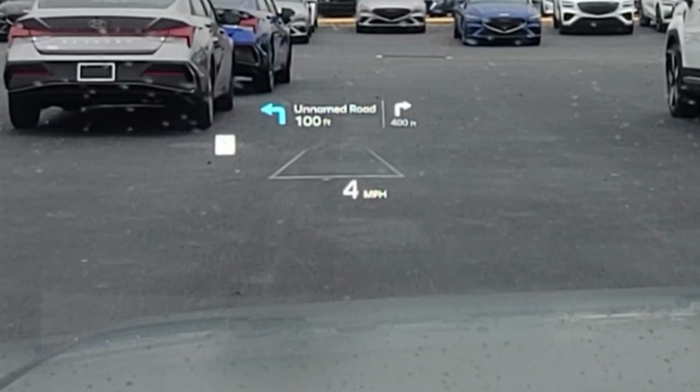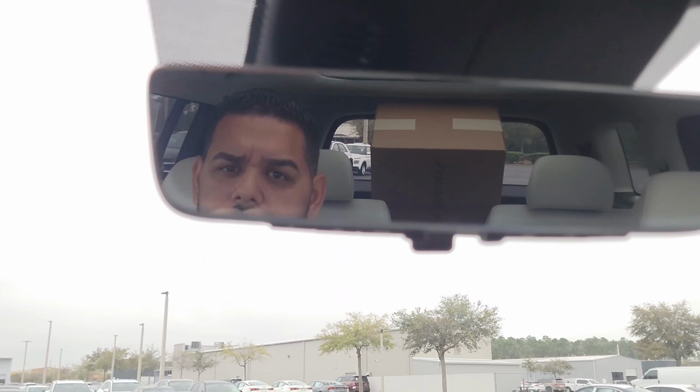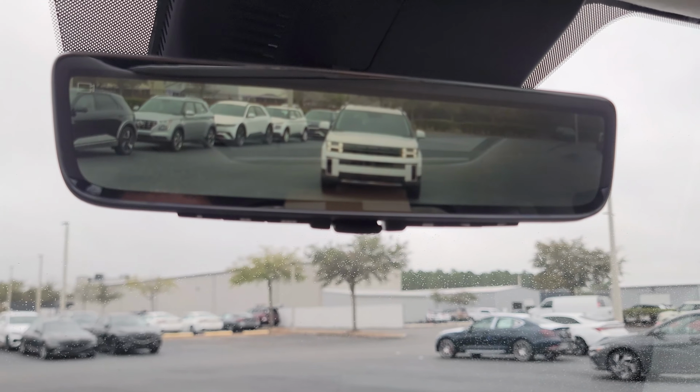But let's say if you need to look back and there's a bunch of stuff or people in your way. Well, if you can't see through the regular mirror, flip the little switch under the mirror and you will get a live stream of what happens behind the car as you drive down the road.